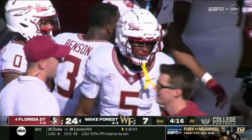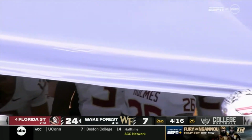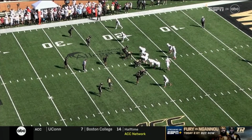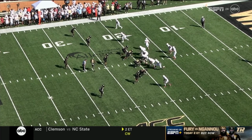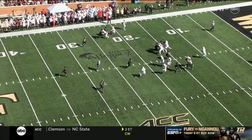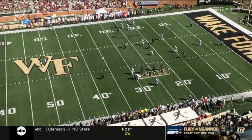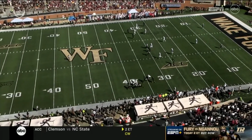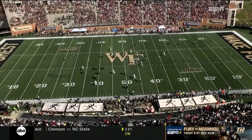Wake Forest has 81 total yards so far here in the first half. 24-7 Florida State. Oh my goodness, man. You're going to watch this guy come across. Trey Benson's going to link out, and they're going to get two offensive linemen out in front of him. And when you have big fellas that can block for the running back out in space, those short gains on screens turn into touchdowns. And watch Trey Benson cut it back across the formation and take it to the house.